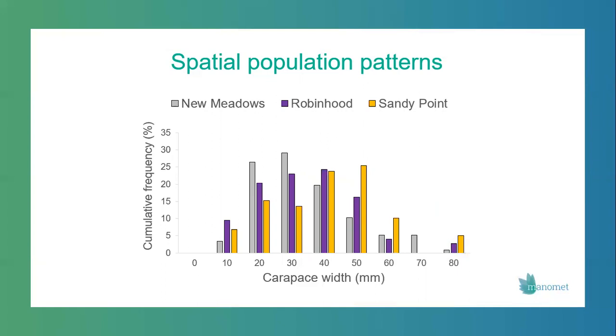And then you can see the yellow bars, which are Sandy Point, showing this tendency for there to be larger crabs at this site. More frequently, we're seeing 40 to 50 millimeter carapace width crabs at this site. And this is certainly connected to the sex ratio, so that figure I showed before.